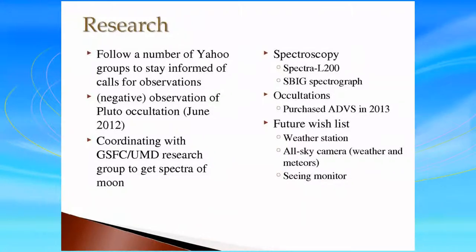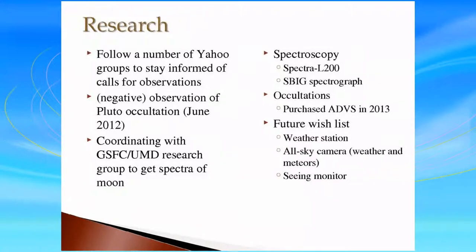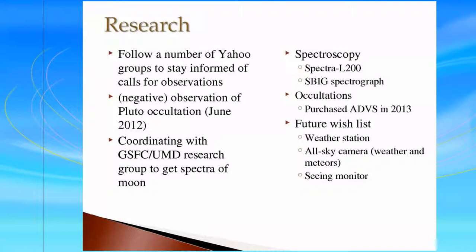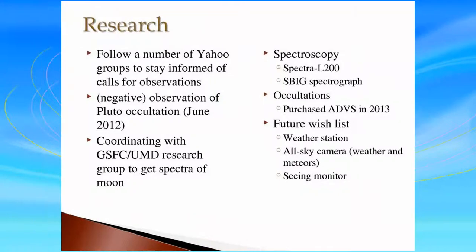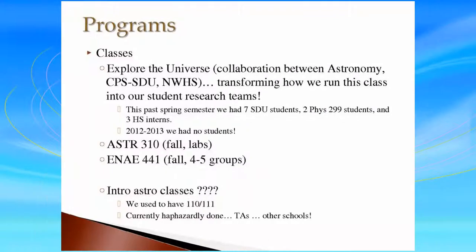So last year we purchased an ADVS so that we could actually do high-speed occultations, and I'll talk about that later this afternoon. And then our future wish list in terms of student tech fees is to get a weather station, an all-sky camera, things like that to really round it out here at the observatory. Next.